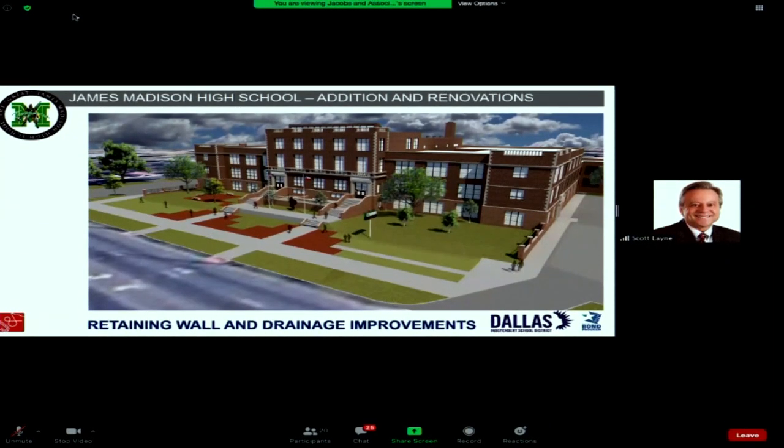One thing I'm so excited about on this project is the construction of the competition gym. As everyone knows, James Madison has one of the greatest and most storied basketball programs in the state of Texas. And they're so deserving of having a competition gym that reflects their program, as well as the other support spaces that are a part of that too. So we're very excited about this program. I know every year when I go down to the fair, I pass this building, and I'm just so excited to see what it's going to look like within the next year or so.